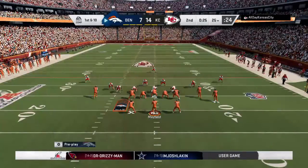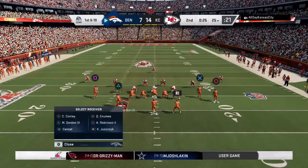You've got less than 30 seconds left here in the half. You're well on your own side of the field. What are we doing here, Coach Davis?